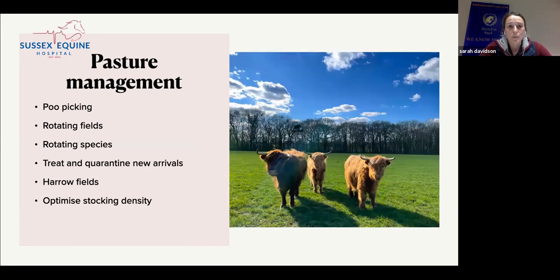So then on to pasture management. Really, good pasture management is the key to keeping worm numbers low and therefore reducing the need for treatment so often. The fewer worms on the pasture, the fewer worms in your horse, and the fewer chance meetings for romance to blossom and lots of baby worms to appear.